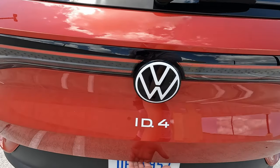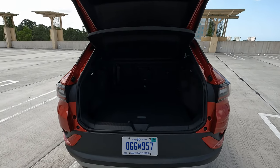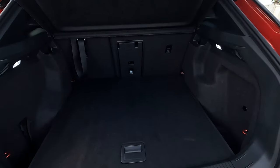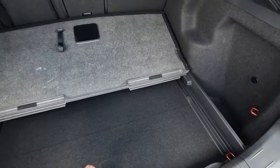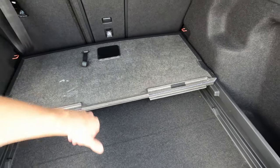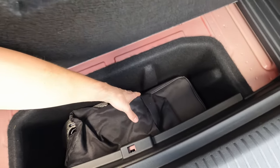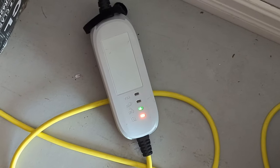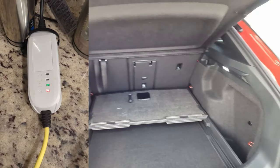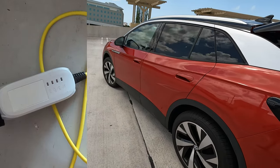Lifting up the lift gate though, we have, I want to say it's around 30 cubic feet of space off the top of my head. And when you fold down the seats, you more than double that. When we lift the floor here, we have another floor, because this is a false floor so that when the seats fold flat, it's a flat floor all throughout. When we lift this up, this is where the charging cable is. Unfortunately, I have not been able to charge this vehicle from the charger inside my garage. The charger won't let me, so I don't know if it's a defective charger.